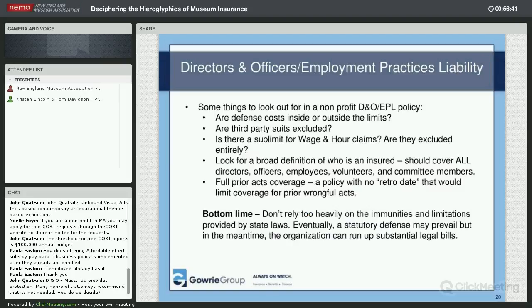And John, I see your question, and my bottom line addresses your Mass law question, which I will read to the rest of the forum when I get to the bottom of this slide. Directors and officers policies come in all shapes and sizes. There are a lot of great nonprofit carriers who have great forms, but that being said, there are some things you want to review with your broker.